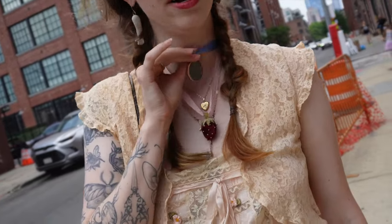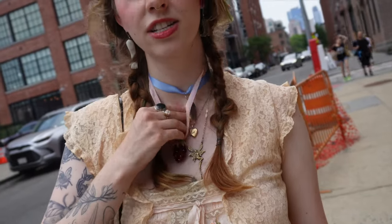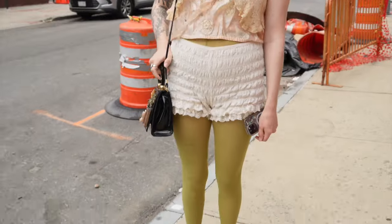I have a Victorian mourning necklace. I just bought this actually from Moon Baby Vintage. A vintage 90s fairy necklace, and then just a vintage 40s locket. And then vintage 30s millinery pieces. Right. And I love the makeup today, right? I love how you're pulling the green in.